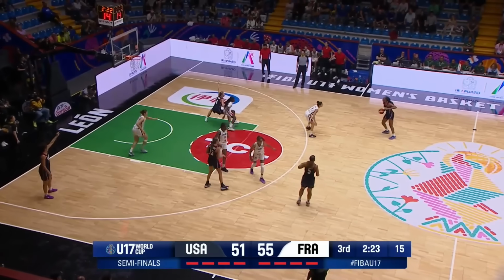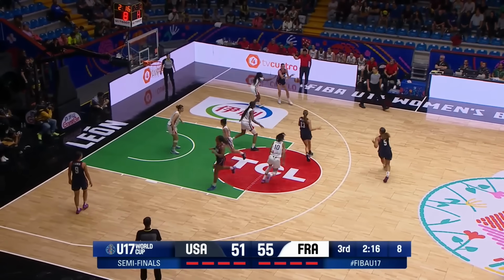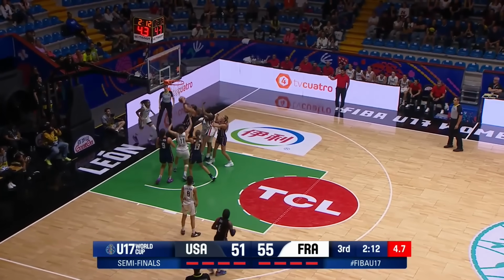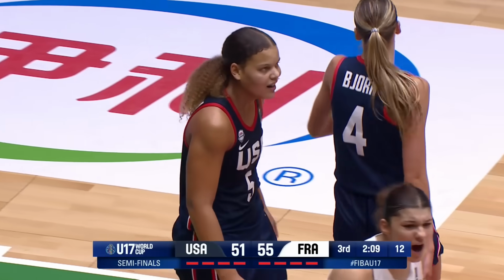That is just the bomb, the points that France needed before USA really took over this third quarter. 2:15 remaining in the third quarter. Robinson drives, goes up for 2. Able to get her own rebound. Try it again. Third time. No! It's going to be a traveling violation.